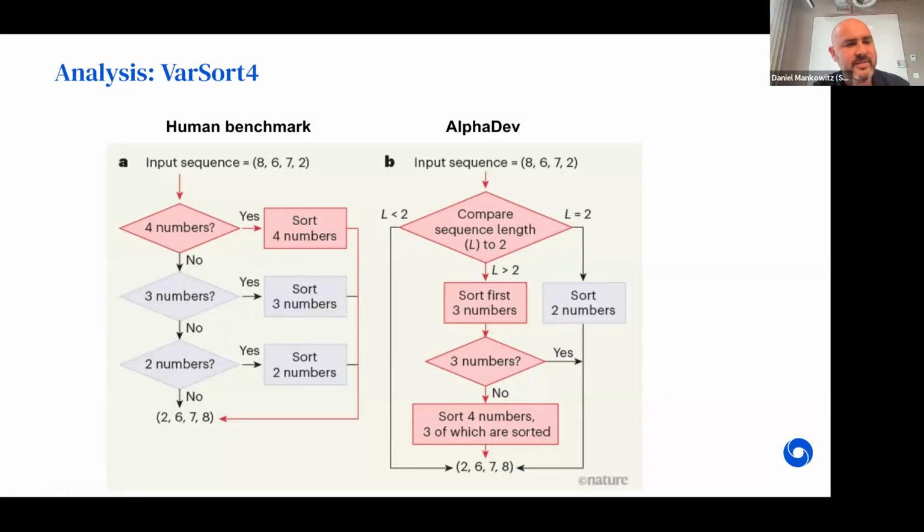AlphaDev discovered an algorithm with a fundamentally different structure, in that if you input a vector of 4 elements, it first looks and says, well, is this vector 2 elements in length? Well, it's not in this case. If it was, it would just call sort 2 and end. Then it says, well, if the number of elements are greater than 2, let's sort the first 3 numbers. And again, if it was 3 elements in length, you would be done. But because it's 4 elements in length, it would then have a much more simplified routine that would allow it to just have to sort 2 numbers in this case, because it had already sorted 3 of the 4 numbers. And it's this type of structure that allowed it to have a really significant latency savings as a result.